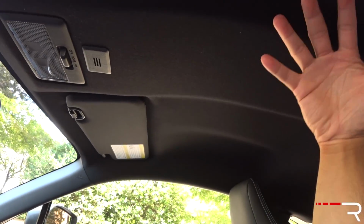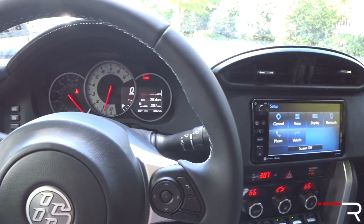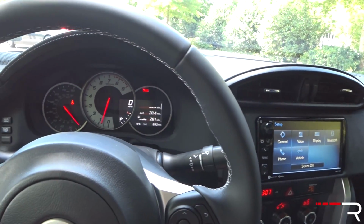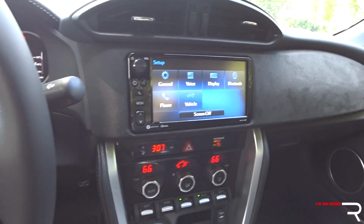Sunroof is not available on this car, but it does give you plenty of headroom. So, overall, the interior is probably the most dated aspect of this car, and it's really just a head unit away from being a lot better. But overall, the interior is relatively nice, and Toyota has made some good changes for 2018.